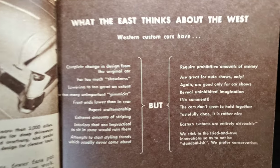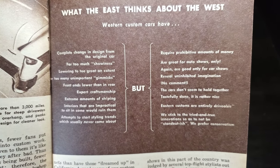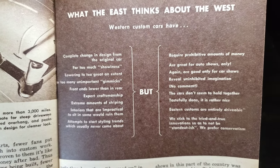Here is what the East thinks about the West. Western custom cars have blank, but blank.